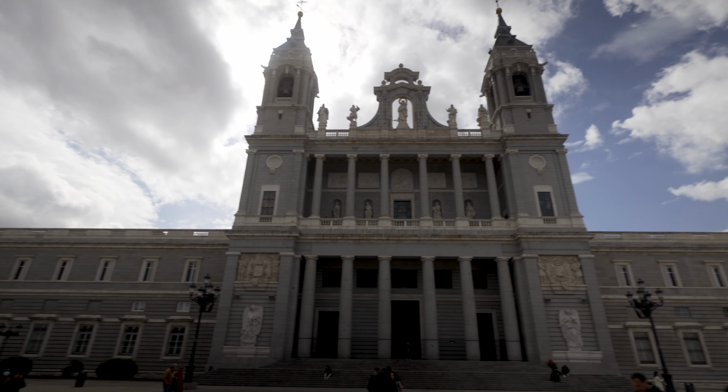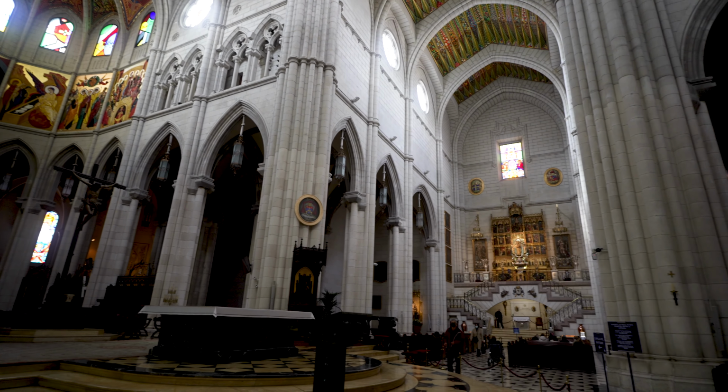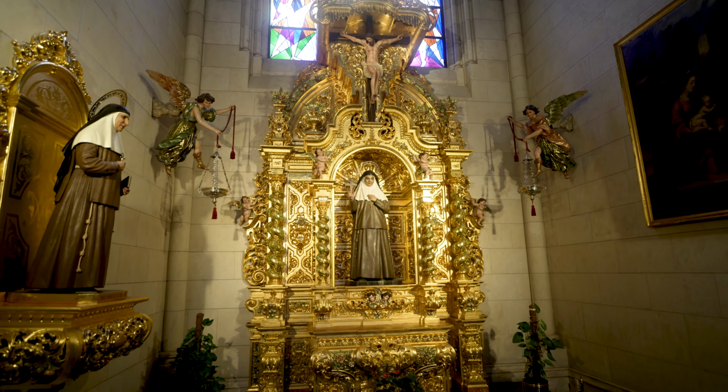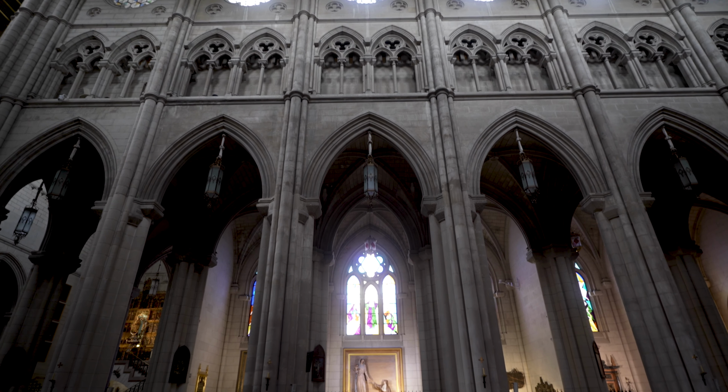But aside from that, also is the Almudena Cathedral right in front of the palace there. It's right next to it, I should say. And you can stop by and visit there. That's also free to go in and check out. It's a beautiful cathedral inside. And on your way out, you can check that out after visiting the palace.